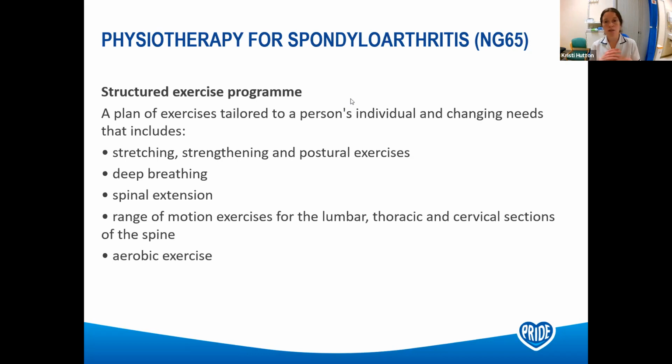So exercise-wise, treat as you see, assess, find out where they're weak, where they're stiff, what you can do in terms of physio, but make sure they've got a structured exercise plan of regular stretches, regular strengthening, regular spinal range of movement extension, get them exercising aerobically, get them doing their deep breathing. Within the guidance as well, they recommend hydrotherapy for patients with spondyloarthritis, and this applies for peripheral as well as axial, just because you can get in and obviously move much more easily with the support of the water, move much more freely and mobilize those joints really nicely.